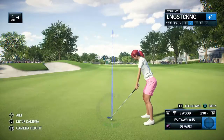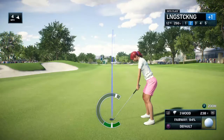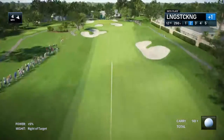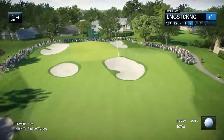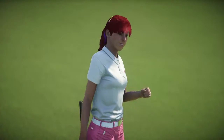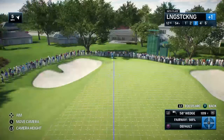Second shot. Paying attention like a little kid at school, Frank. That baby's sitting up. It's got the best view as well. You don't even need binoculars from where that ball is. Setting up for an approach shot here.